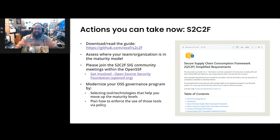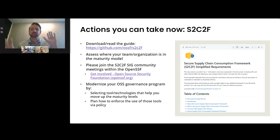Yeah. And I want to just reinforce this message that I think there's two camps. There's SBOM producers, those that are producing software, and an action you can take now is, I encourage you all to take a look at the S2C2F requirements, specifically maturity level 2, because I think that's a great way to get started to make sure that your organization is producing healthy looking SBOMs that your customers are not going to question, because it's all about adopting tools and technologies to help you patch faster, which also protects your software from compromise.